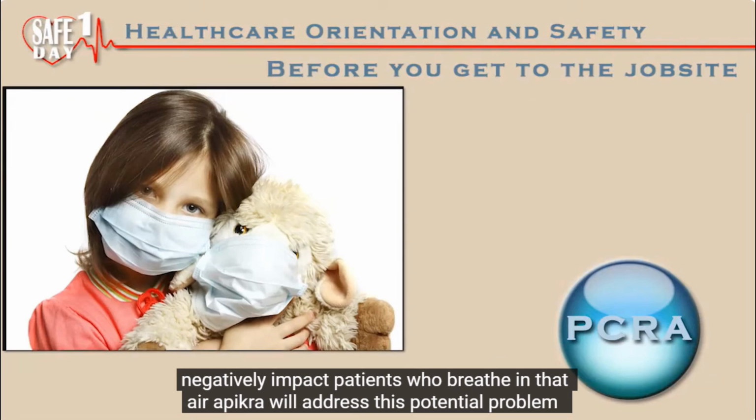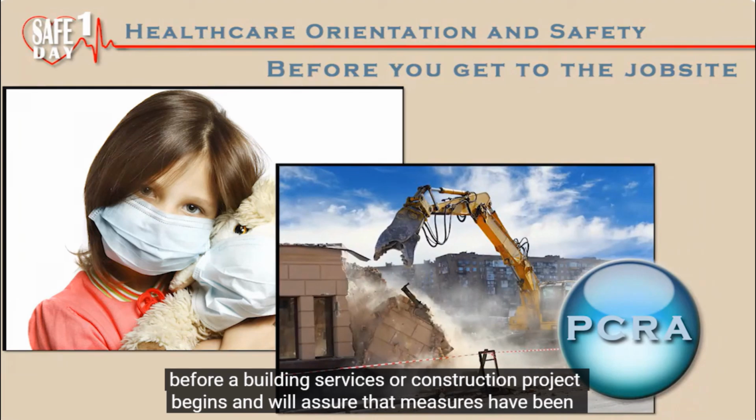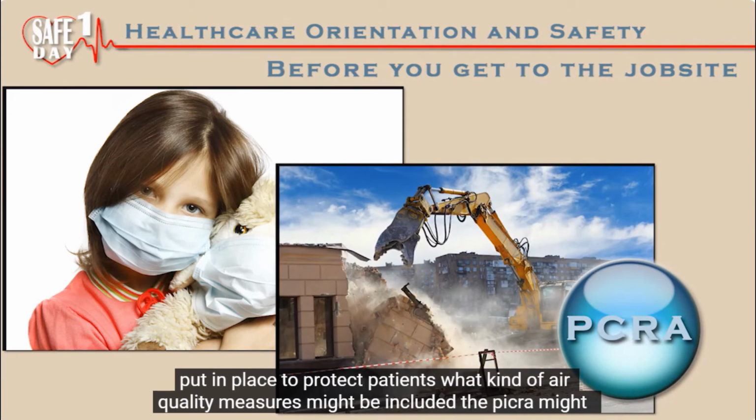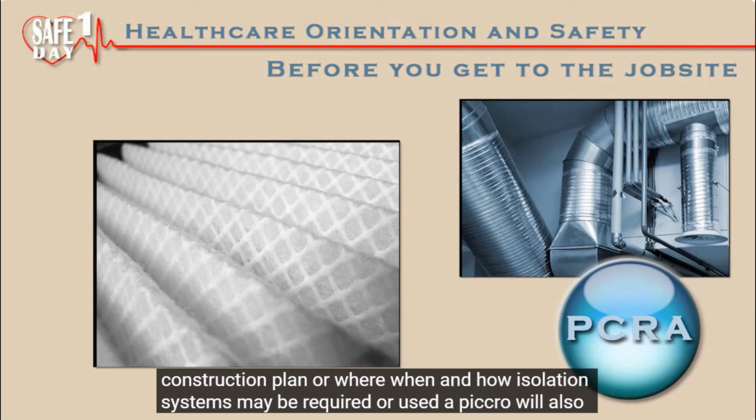A PICRA will address this potential problem before a building services or construction project begins and will assure that measures have been put in place to protect patients. What kind of air quality measures might be included? The PICRA might address how often air filters should be changed during the demolition and other phases in the construction plan, or where, when, and how isolation systems may be required or used.